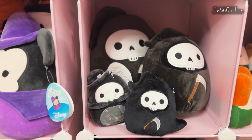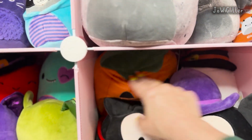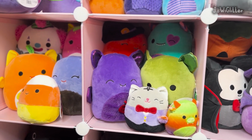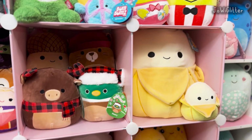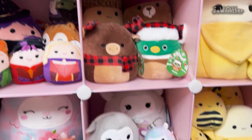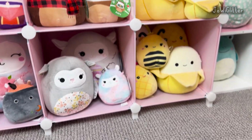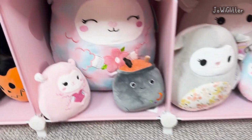My Ottos and Aldrins. Some more Halloween here. I got a smushed pumpkin, the little ghost back there, the Minnie and Mickey's. Some more Halloween there, and some Bats, the monster, some candy corn. I have my Junies, some of the fall Squishmallows from the Harvest Collection, another Junie and some other yellow squish because, I don't know, I just decided to put them there. And then some lambs and sheep and I think a llama too, and then a random Halloween one.